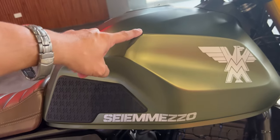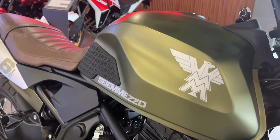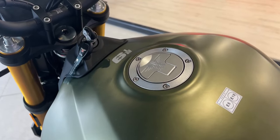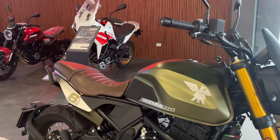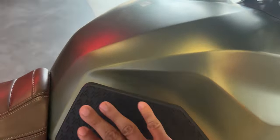Tatanungin natin kung anong kulay itong motosiklo na to. It's branded with Moto Morini, Seiemmezzo, the model, 6½, 650 po yan, yan po yung ibig sabihin yan. Yung tangke niya, ang laki and ang ganda tignan. May classic and modern look, kumbaga. May naka-rubber din ang kanyang tank grip. On this part, nilagyan na, hindi mo na kailangang bilhan.